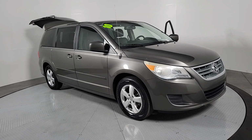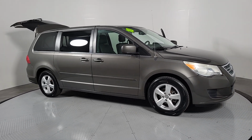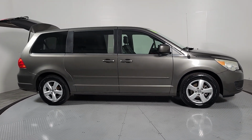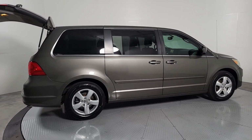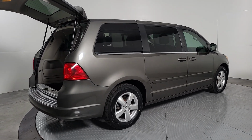Go home happy with the 2010 Volkswagen Routan. This vehicle is an outstanding buy with fewer than 150,000 miles on the odometer. This vehicle delivers the style, comfort, and efficiency you need to meet the needs of today's lifestyle. Confidence comes standard when you're behind the wheel, prepared for the journey ahead.